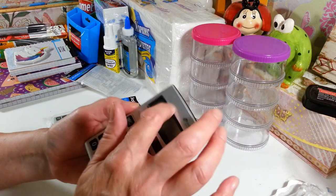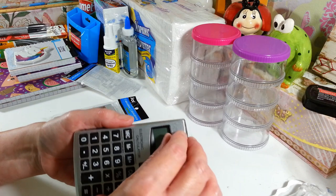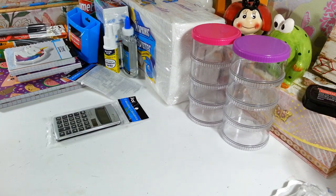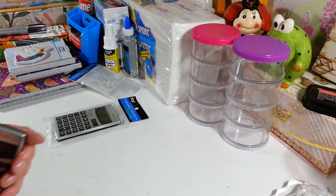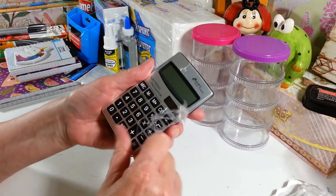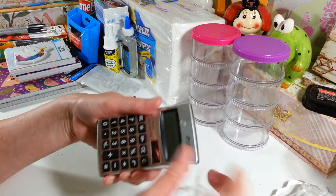And they look like metal. I don't know if they are metal. Yeah, this does feel like metal. And it has a little covering on it you can peel off. So let's see. I'm pretty sure it is. Of course, I can't get it off right now. There we go. Oh, these are really shiny and really nice when you peel off this covering. Yeah, this is a metal front to it.